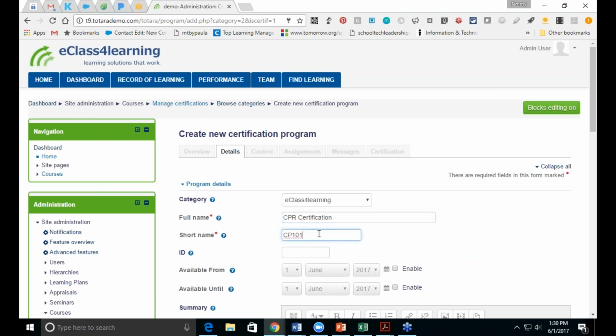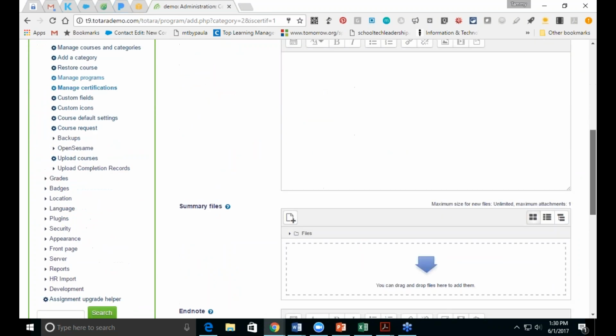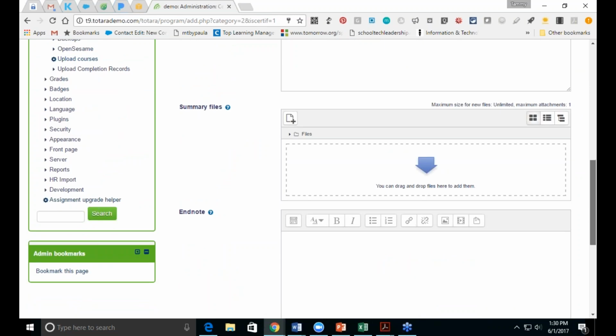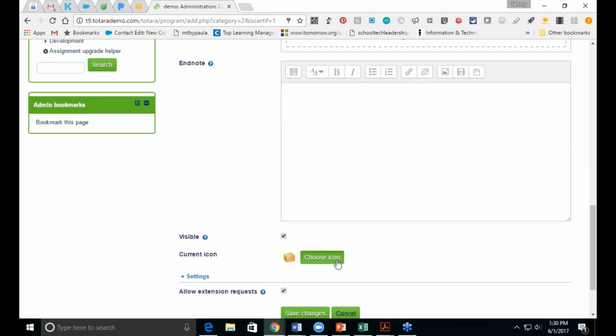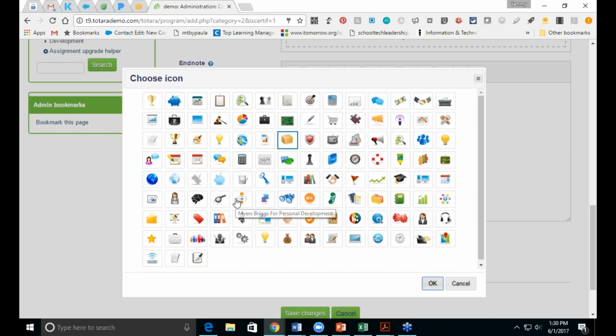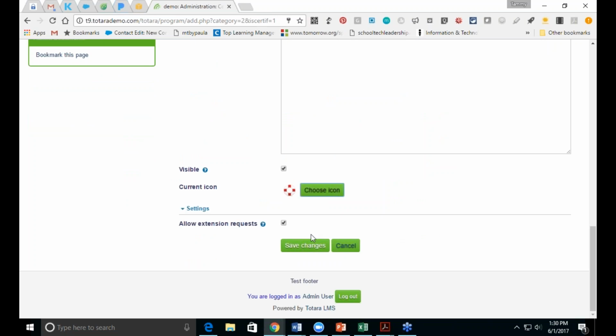And for my short name, I'll put CPR. Don't have to put an ID unless I am going to integrate it with another system. I could put a summary. I could put, you know, a brochure, an endnote. We can choose an icon, just like the other one. Okay. Will I allow extension requests where the learner could ask their manager for an extension?